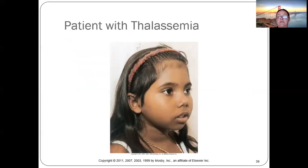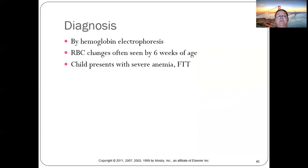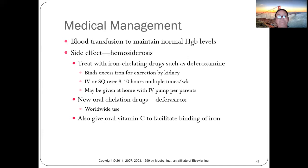Thalassemias a lot of times present in people of Eastern descent, but not always. If you look at that video, this little boy is just a little Caucasian boy who has a sister who wants to be in the video with him. So we have these pictures of what the book says these kids should look like, and they don't always. The diagnosis is by hemoglobin electrophoresis. The red blood cell change is often seen by 6 weeks of age, and again, they're usually going to present with anemia and failure to thrive.